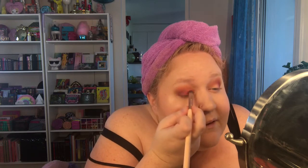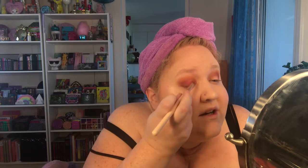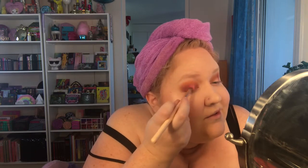God, it looks like metal. Oh, did I just break this now? Oh my God. This is so pretty. I'm pleased. I want to have this all over the lid, but I'm not gonna. I'm going to take more of the matte shade, but God, it's so pretty. Oh, it's good if I spray the brush.